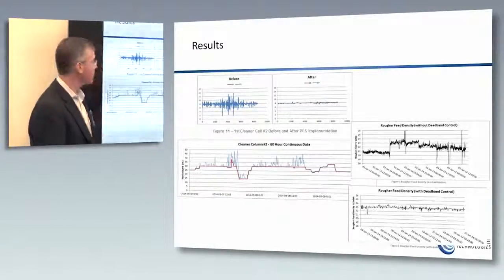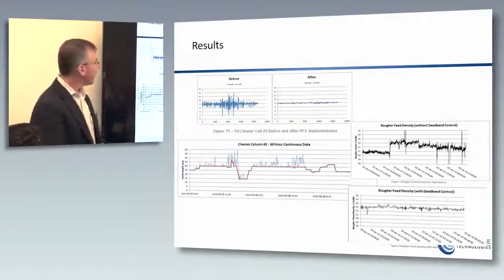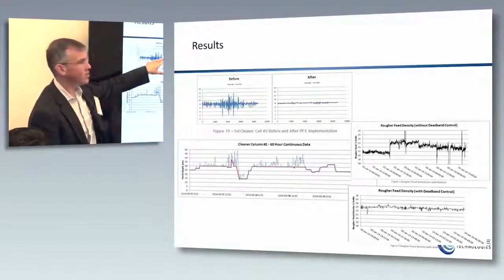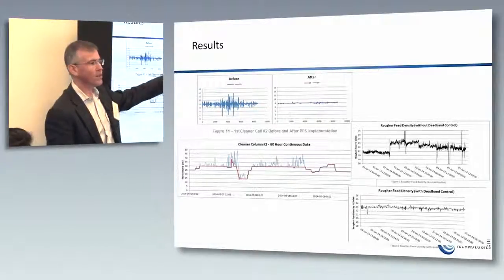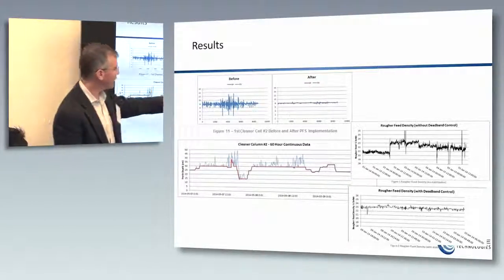And these are some results of what you can get in the plant by using better control. This is from a plant up in Timmins. This is the level in a flotation cell. The red that you can barely see is the set point. The blue is the actual level. Before and after applying advanced control. This is a flotation column, before and after.